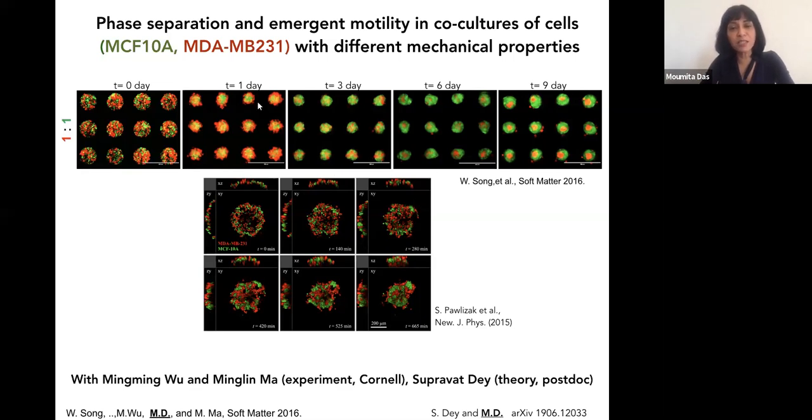So these are all experiments. The top panel are experiments done by my collaborators, Mingming Wu and Minglin Ma from Cornell University. And this panel is showing you how this co-culture self-organizes over timescales of days, right? And the second panel is showing data again for the same co-culture, but now it's showing you how this co-culture self-organizes over timescales of minutes and hours, right? So these are the same two cell types, the same co-cultures, but the first panel is showing you what happens over really large timescales.